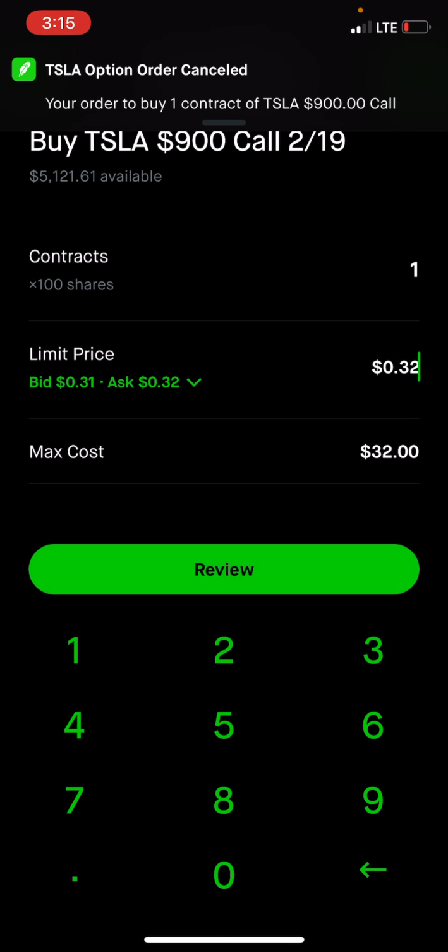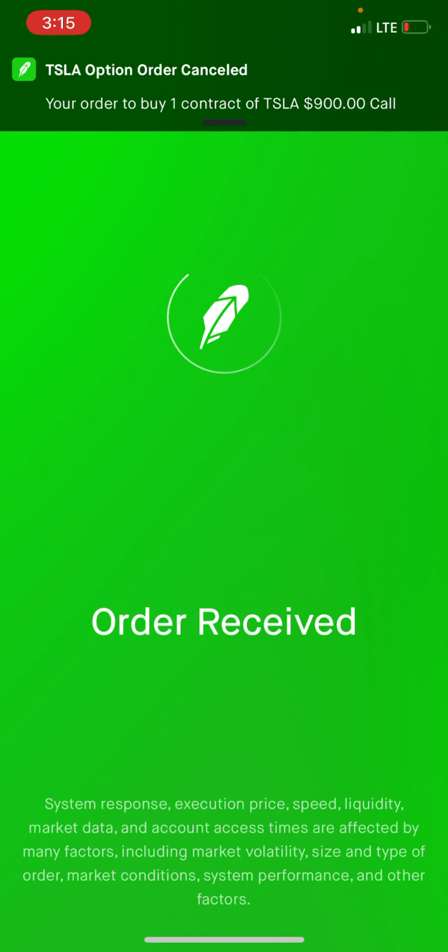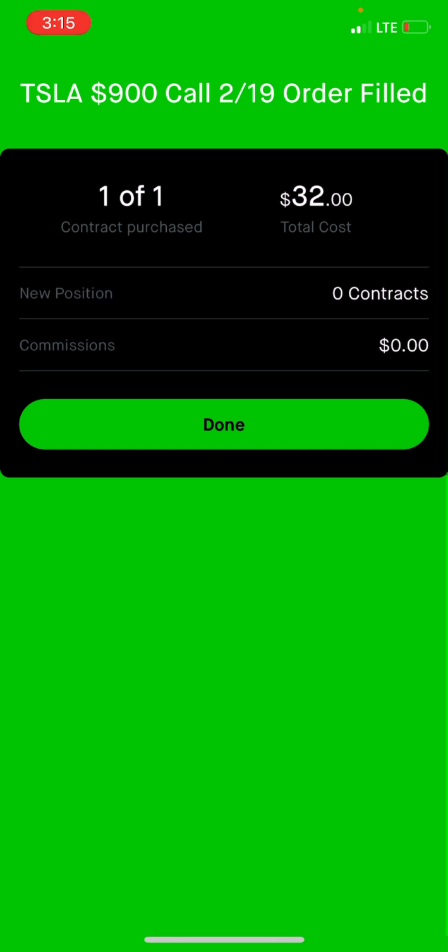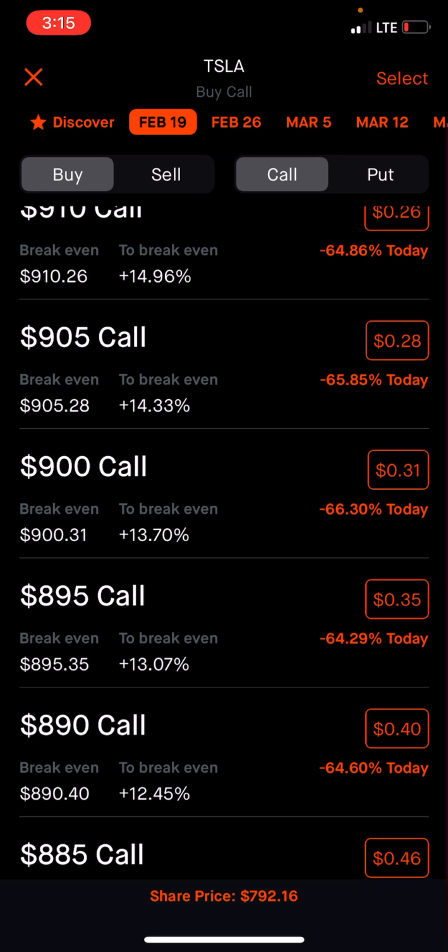If it did, this contract would be worth a couple $100, because on the money Tesla contracts are worth a lot. However, if Tesla breaks 800 and sticks around 810, 820, there's a solid chance that contract is going up to maybe $60 today. And so that's just a quick scalp, a quick flip, quick double my money from 30 to $60, just by Tesla going up a little bit. It's lower risk, so if Tesla does go down, I don't lose that much.